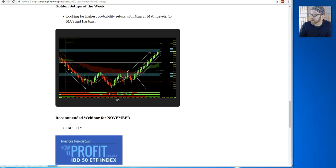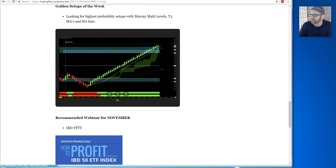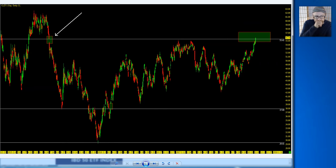But I wanted to go ahead and point out one of the great moves of the week, which actually happened on Friday, was right here on the crude. Taking a look at the daily, I had to go back and open up the charts, but you could see I'm a big proponent of markets closing open gaps, especially on the indices and crude. And here we can see crude had an open gap back here from, that's right, almost 2 years ago.